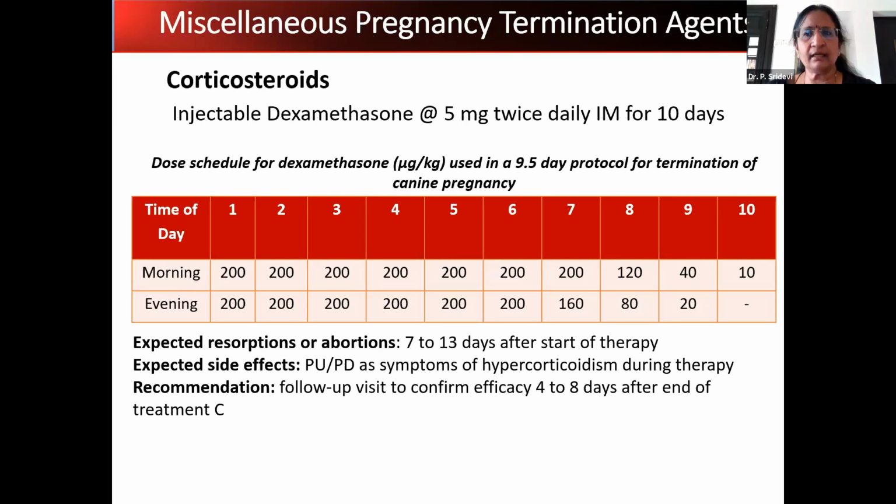Yes, there are reports on the use of corticosteroids, but the results are not consistent. That is the reason why, when somebody comes to me with a mismating, I would tell the owner not to worry right now, and to come after 30 days, and I will take care of it. I will 100% go for a termination protocol. I'll make sure that the drug I choose will terminate the pregnancy.